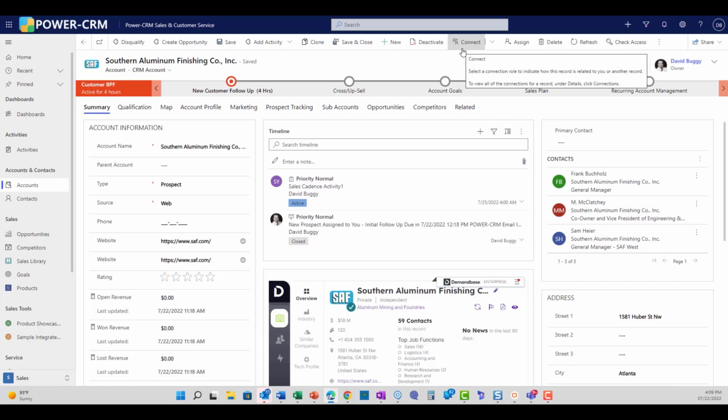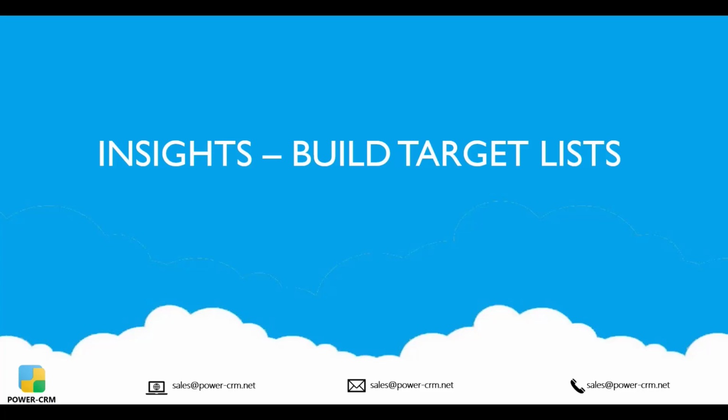What do you do with that, right? Where do you get more information to even know if it's something that would be remotely able to be qualified? Well, this does it for you. You just click a button and it updates it. You go out and find contacts, add them. You can also go and build lists, which we're going to take a look at here in a minute. Next, let's take a look at how you can build target lists of prospect accounts and contacts and pull them right into your Power-CRM system.